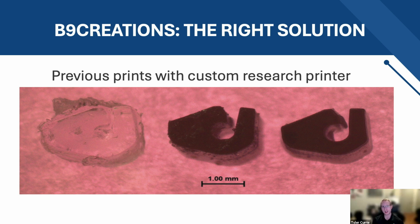That center picture is the bio-res silicon that we made with the custom research printer I was originally working on and developed all the material options for. And if you compare it to the picture on the right, which is from the B9 Creations printers, you can see they're very comparable. If anything, the B9 Creations printer is superior. I know it's hard to see, but it's a lot cleaner. So 100%, it just made sense that we switched to their technology instead of using the custom research printer that we had been using previously.